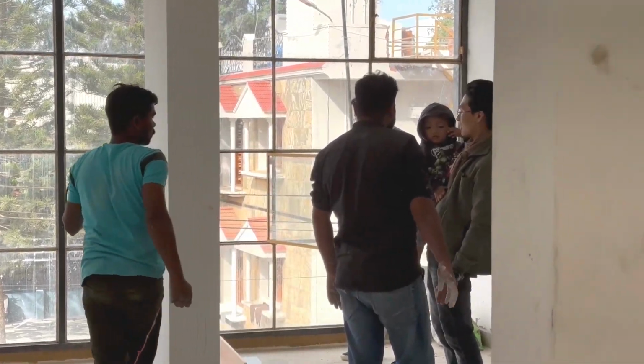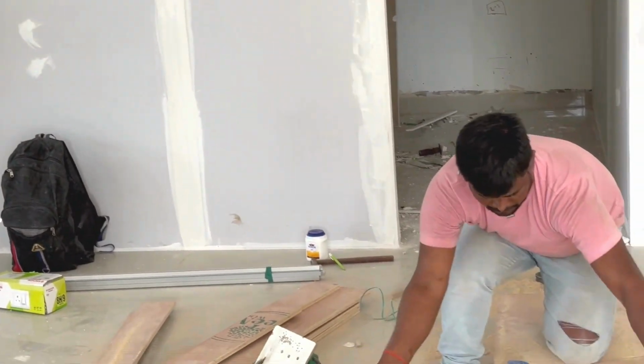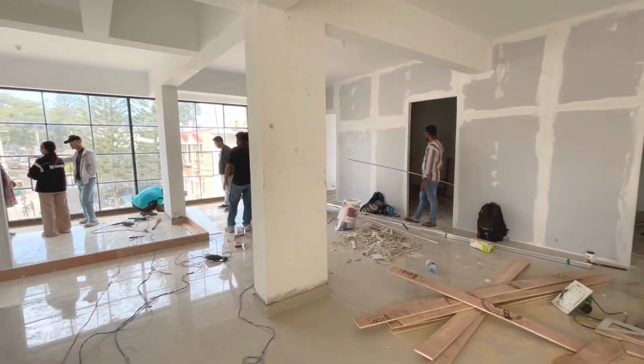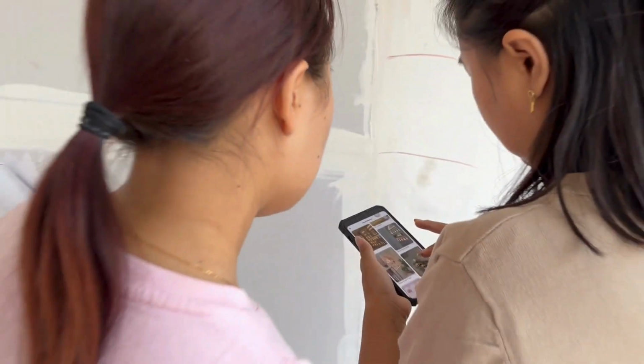Every brush stroke, every piece of furniture, and every detail bring us closer to our dream. It is incredible to see the space transform into something we have imagined for so long.